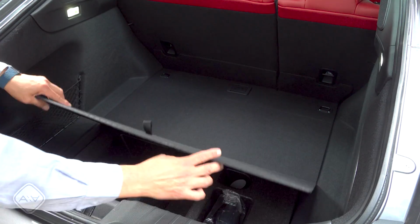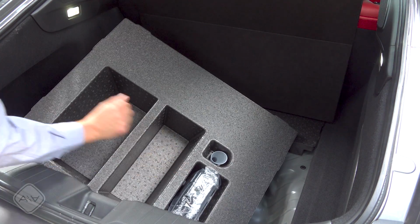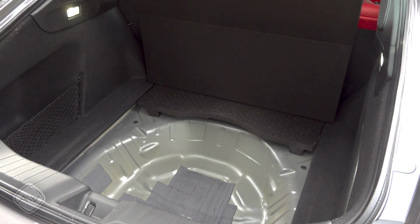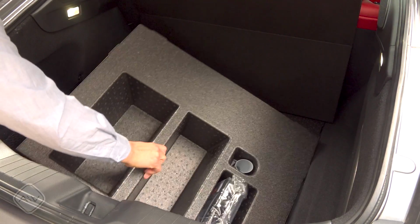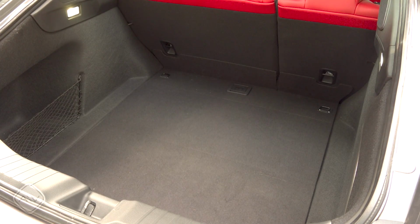Under the somewhat flimsy-feeling load floor, we find a little bit of additional storage space. We have this foam divider with the tire inflator kit, but unlike the European competition, if I pull that out of the way, there's a place to put a spare tire. Although one doesn't come from the factory, you can bet that a Honda Civic spare tire would fit right there in that spare tire well, and that would give you something that you don't find in the Germans.